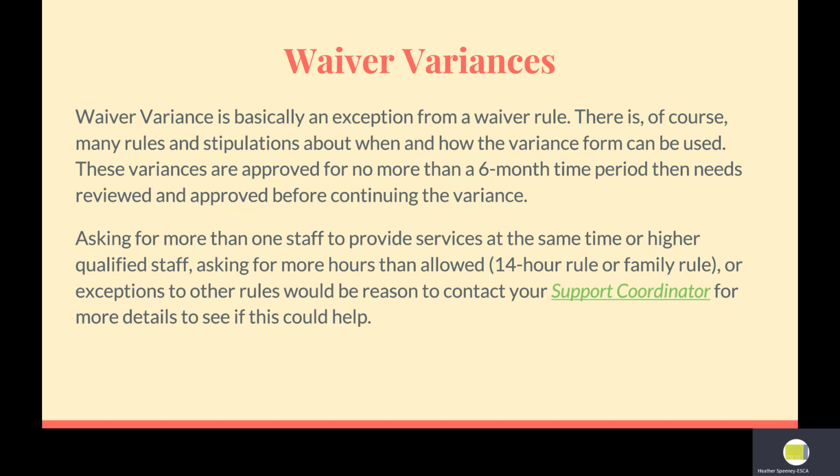Sometimes they are using this for CPS, like I mentioned in the community participation supports. When you are supposed to be out in the community practicing your job skills, you could put in a variance to stay in the facility more often than what is required. Asking for more than one staff to provide services at the time or hire qualified staff, even asking for more hours than are allotted. So like the 14-hour rule or for family, or these exceptions to other rules would be a reason to contact your supports coordinator and ask if the waiver variance could be utilized for that situation that you feel needs to be a little bit different for your situation.